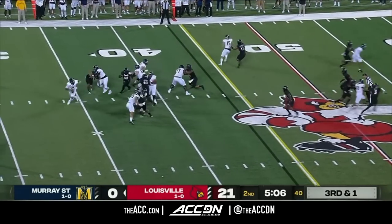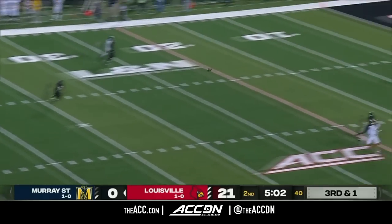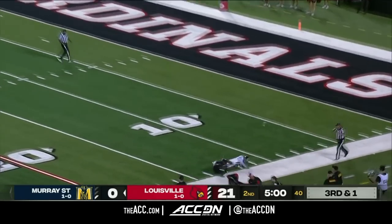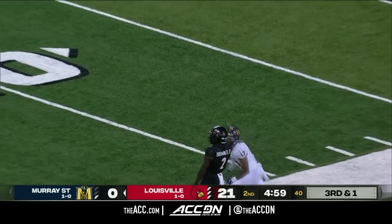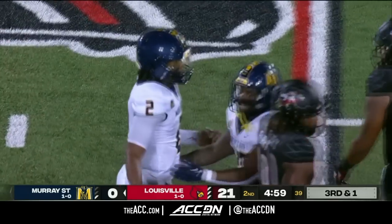Murray State trying to stay in it. They'll throw on third and one. Williams flushed out of the pocket. Now he goes downfield. Has a receiver at Bell, but they couldn't hook up, and no flag. Jarvis Brownlee on the coverage.